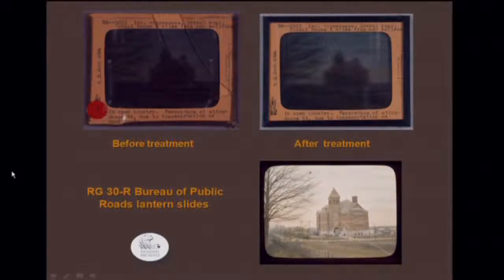Lantern slides are early projection slides, which consist of a gelatin or collodion image traditionally on glass. Often the images were hand-colored, such as this example. A clear cover glass was placed over the emulsion, and then the 2 pieces of glass were taped together. Lantern slides were also later made using an image on film, which was then sandwiched between 2 clear pieces of glass and taped together. And we have examples of these in our holdings as well.